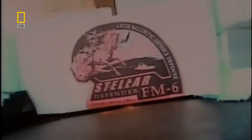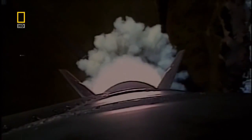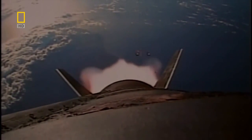Today, aluminium motors boost all kinds of rockets, from the space shuttle to the Tomahawk. But solid rocket engines burn out quickly. Even the biggest boosters will only last for a few minutes. So how can a Tomahawk fly over 2,000 kilometers on a single tank of fuel?